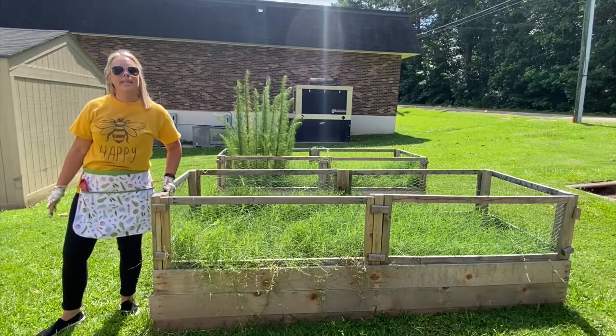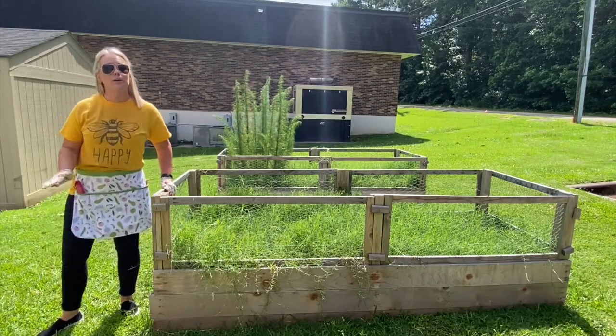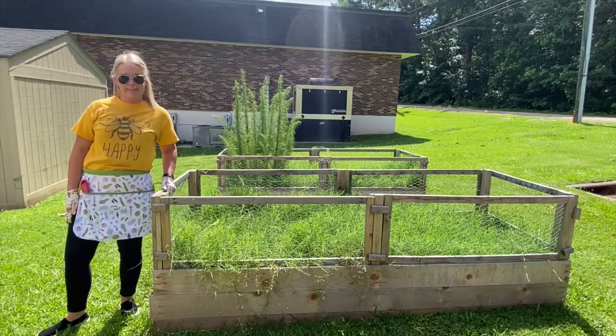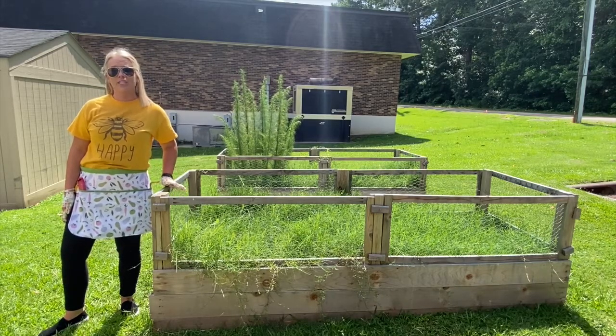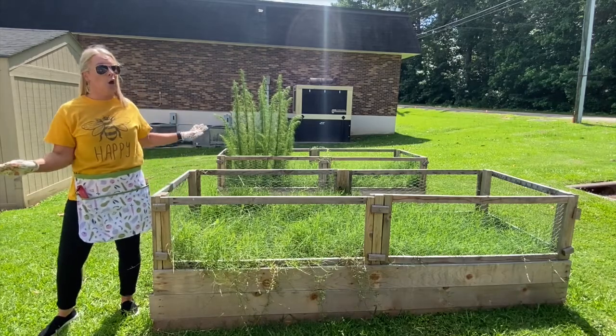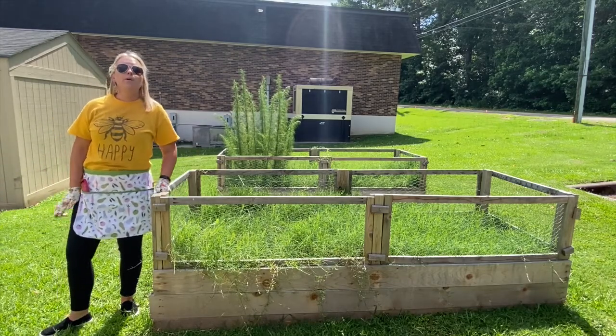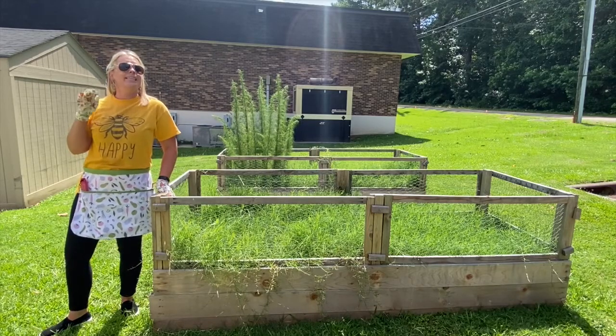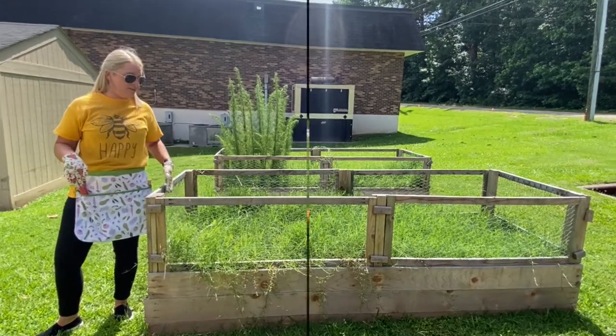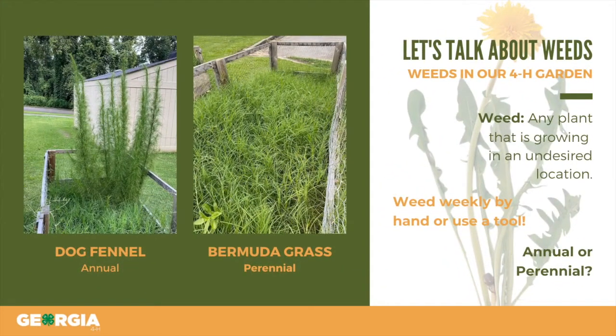So our raised beds here at the 4-H office are already built, but they aren't quite ready for planting yet. Our garden beds have not been touched since they were built earlier this year, which means they have a ton of weeds in them. We will not be able to prep properly for our gardens until we're able to get rid of these weeds. So what is a weed?